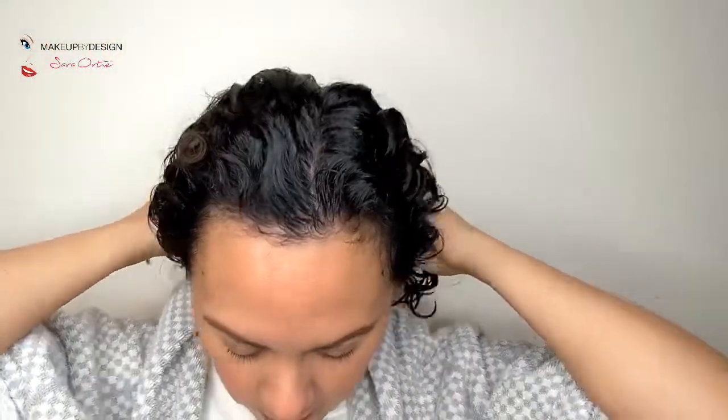As you can see, it's a very creamy and thick cream, and I'm going to apply it on half of my hair first, focusing on the mid to the ends. It smells so good. And using the detangling brush, I will spread the product evenly throughout my hair.